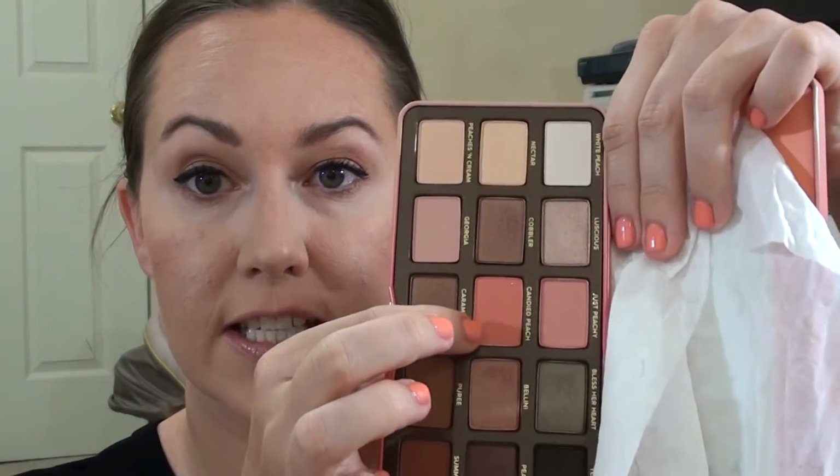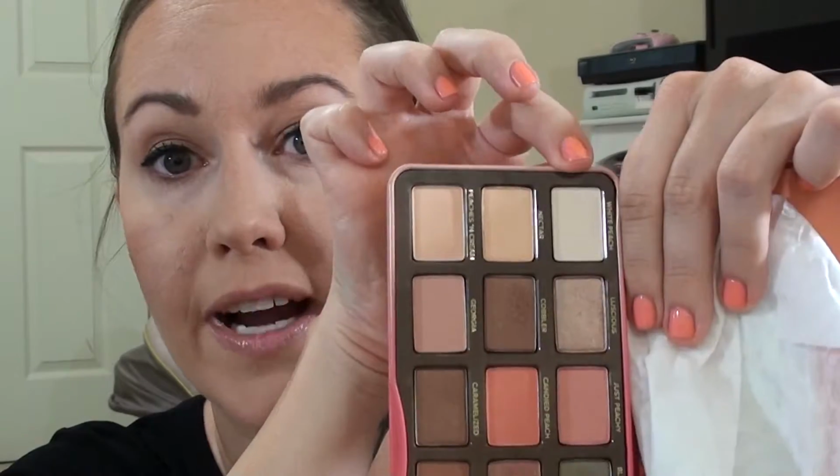And then what I really like to do is I get this Just Peachy and I go over my crease just a little bit to warm it up. And then I use just a matte brow bone color up here. And then White Peach as my cheek highlight. I think it is a really, really pretty highlight. And that's all.